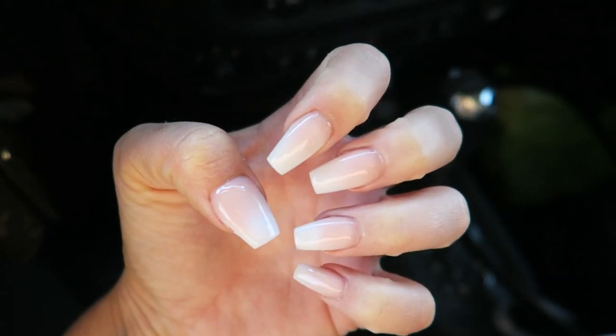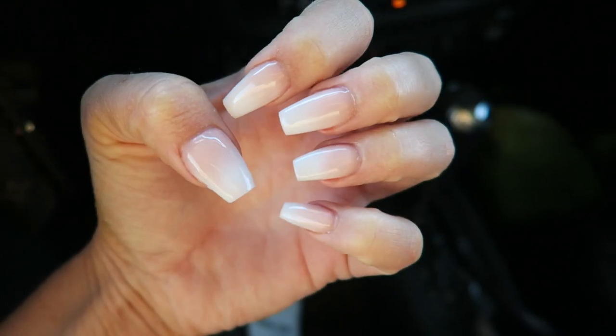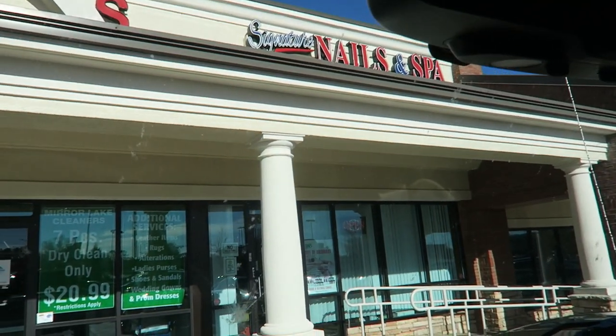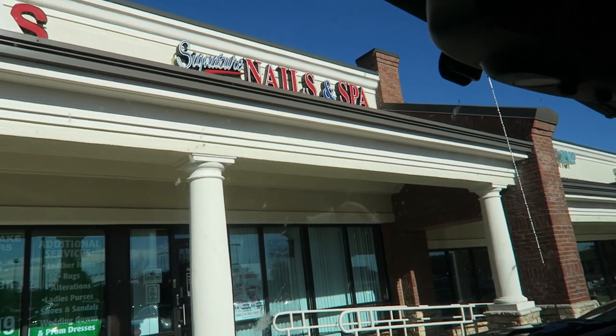They do a really great job here. You guys should come check them out. Come see Tony if he has an appointment available. Tell him Casey sent you. Also, this is where I go. It's in Villa Rica, Georgia, and it's right by the Publix in Villa Rica.